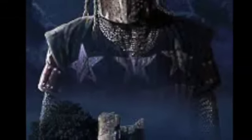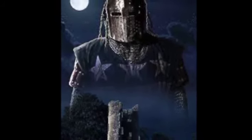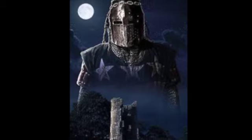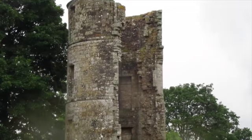Despite now being a ruin, it was once the home to Scotland's most underrated and most loyal commander, Sir James Douglas. And from his ancestral home to its ruin, he set himself out to be one of Scotland's greatest heroes.